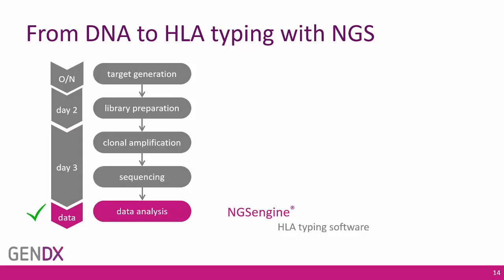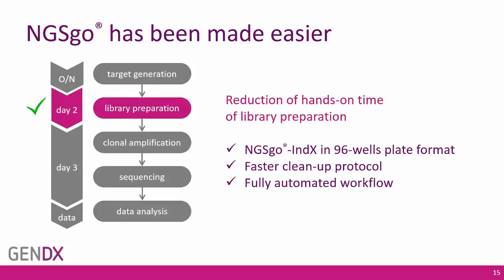That means that after 3 to 4 days you will have come from a DNA sample to your HLA typing result. Looking at the hands-on time, the step that requires most of the hands-on time is actually the library preparation. This is why we were looking at ways to reduce the time necessary to perform the library preparation, to make the NGS Go workflow simpler and also faster, of course.